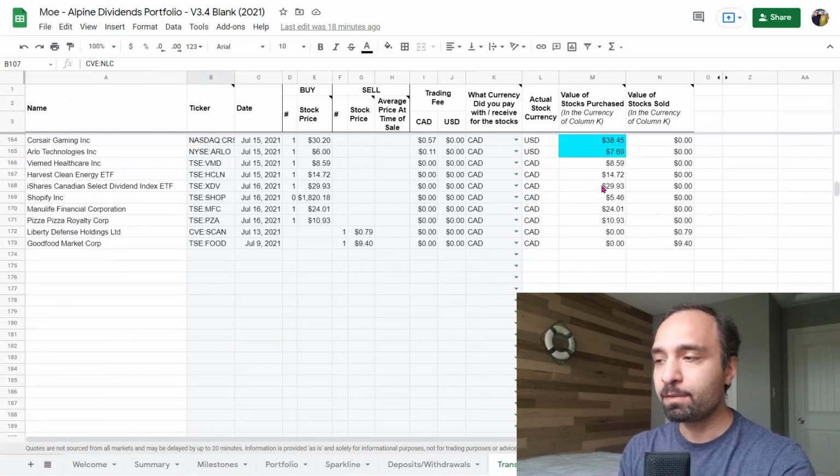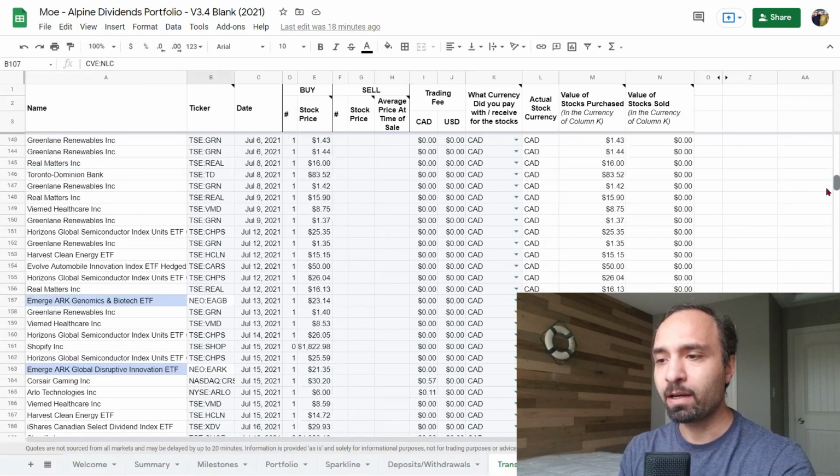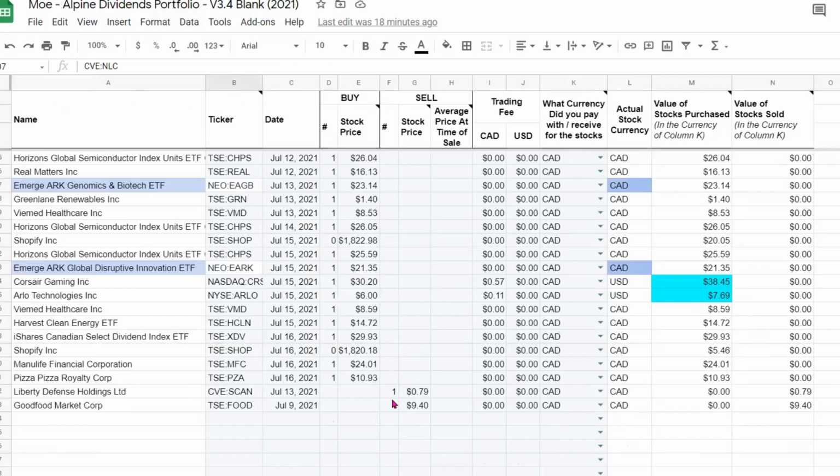Just quickly, recently we bought a number of different shares. We also sold a couple of them. In fact, we only sold one share of our Liberty Defense holding. We had one share existing and we sold that at a profit. We also had one share of Good Food Market Corporation, and we sold it at the price of $9.40 and cashed out the balance and utilized that money to kind of streamline our portfolio.